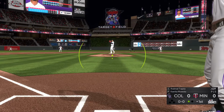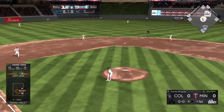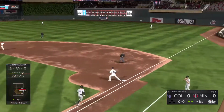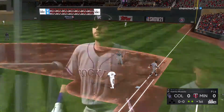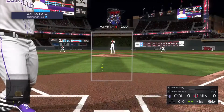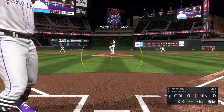And striding into the plate next will be Raimel Tapia. Oh, look at that stop. And he'll just flip this on to first for the second out of the inning. In now for Colorado, Trevor Story. First chance for him here in the top of the first with nobody on.